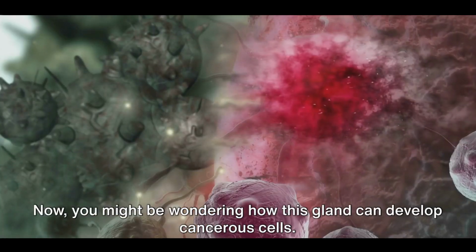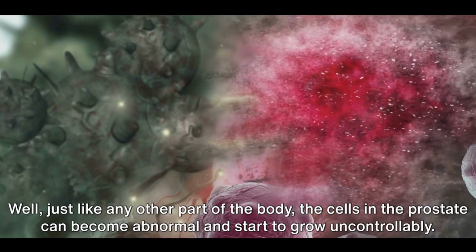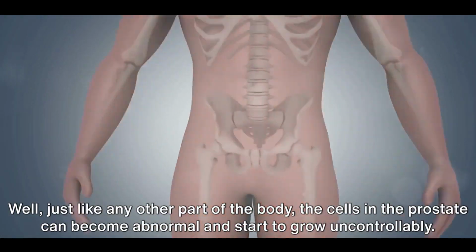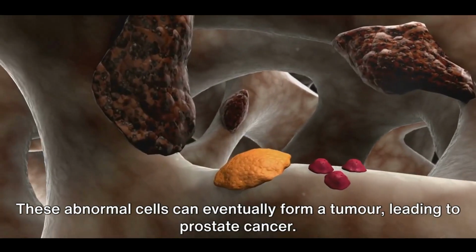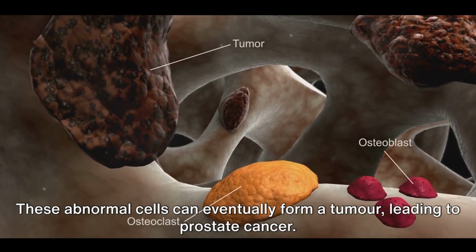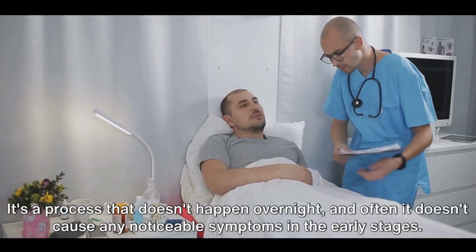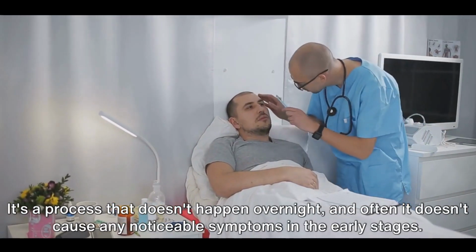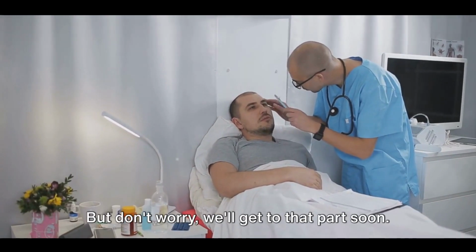Now, you might be wondering how this gland can develop cancerous cells. Well, just like any other part of the body, the cells in the prostate can become abnormal and start to grow uncontrollably. These abnormal cells can eventually form a tumor, leading to prostate cancer. It's a process that doesn't happen overnight, and often it doesn't cause any noticeable symptoms in the early stages. But don't worry, we'll get to that part soon.